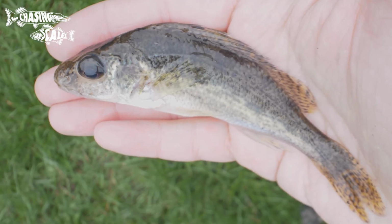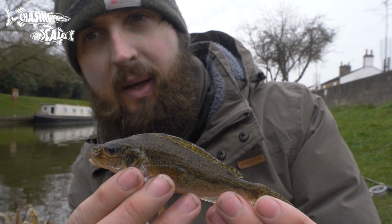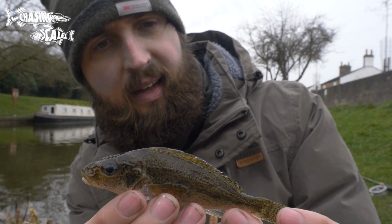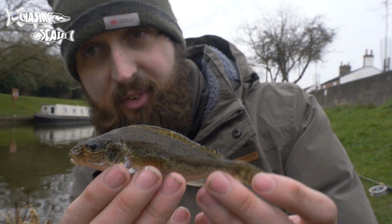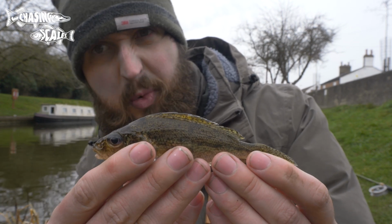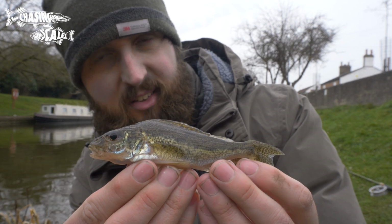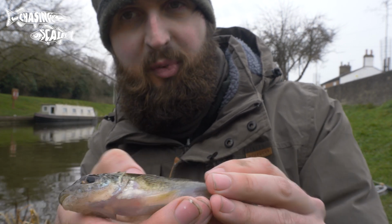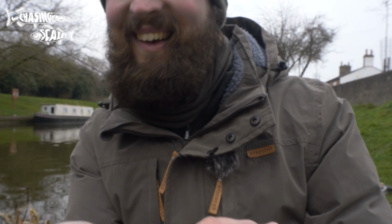Let's have a closer look at it. Colours are all speckled. Fantastic purple eye on them, and you just don't see them very often now, so that's actually not a bad size ruffe, to be honest with you. They don't get a great deal bigger than that, so that's great. Beautiful fish. I'm genuinely chuffed with that. Let's get it back.